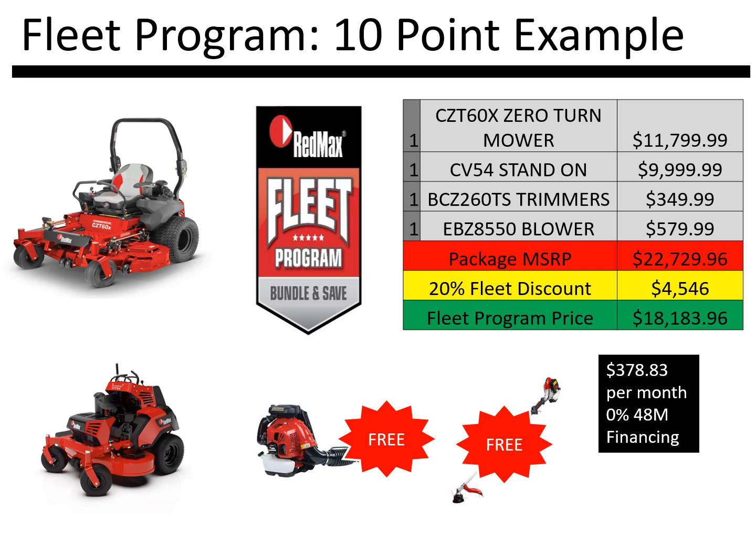One CZT60X mower at $11,799, one CV54 stand-on mower at $99.99, one BCZ260TS trimmer at $349, one EBZ 8550 blower at $579. Brings that package MSRP to $22,729. When you apply the 20% off, that fleet discount is $4,546.